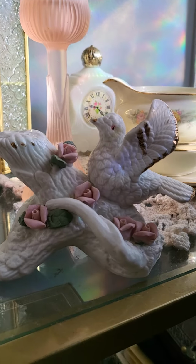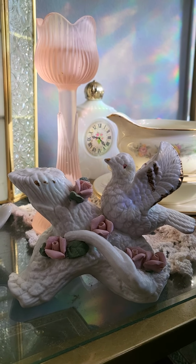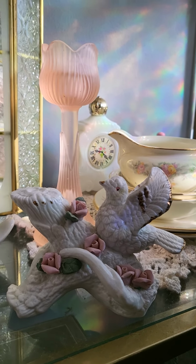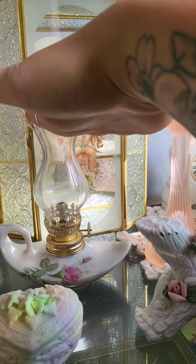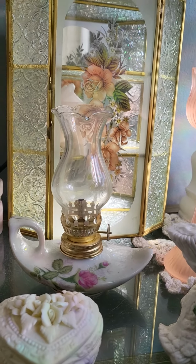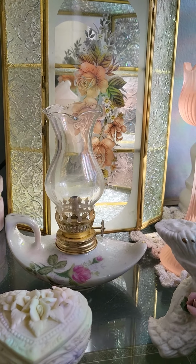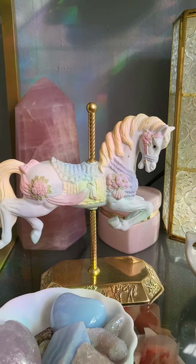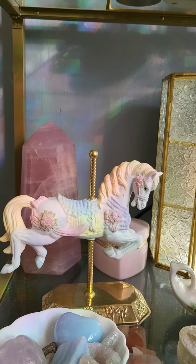So right here I have this cute little birdie on a log, and I found this at the Goodwill. You can find so many different little decor items like this. They have just endless amounts. Back here, this little gas lamp. For some reason the top won't stay straight, but I looked on Etsy for these and they're super easy to find. So if you're interested in something like that, you can find them anywhere. Over here, I found this at a thrift store for $1. She's so cute and adds so much to my collection.